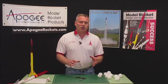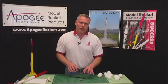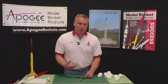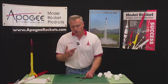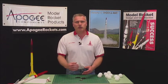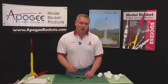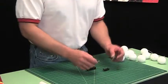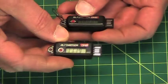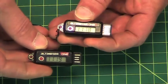Remember that equation? Well, these altimeters, like this one here, has a thermometer on board, so it senses the temperature, but it's not sensing the humidity. So each one works a little bit different. So that lapse rate equation is a little different in each altimeter. For what the altimeter does, it's pretty good, but you can't compare an apple to an orange. You can compare two apples. So this one here sensed 1,119 feet, and this one was 1,118 feet. So there is a little bit of a difference.